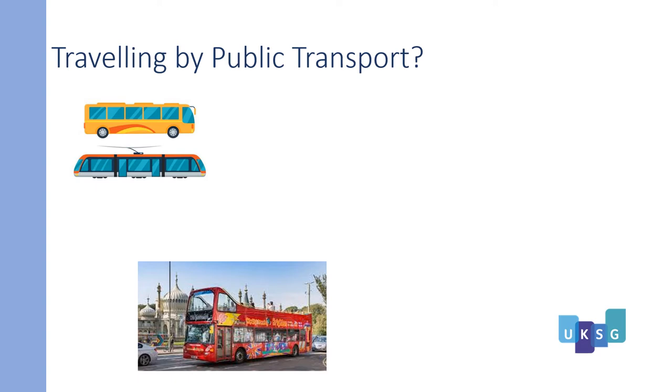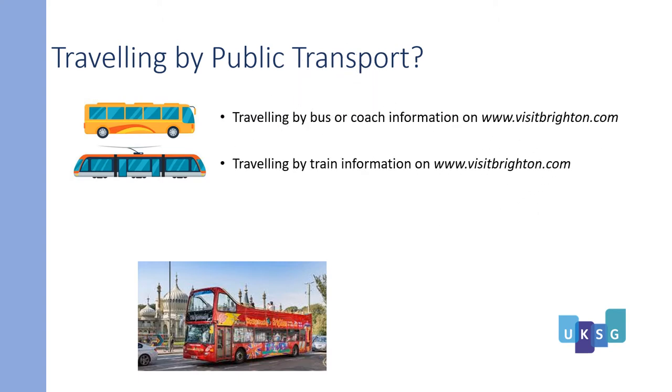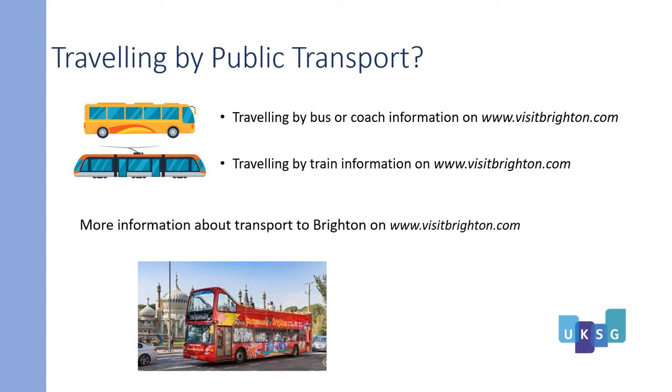If you're travelling by public transport, details can be found by going to www.visitbrighton.com. Then, on the Plan Your Visit drop-down menu, choose Getting Here. And then on the Getting Here, Read More drop-down, you can choose Buses and Coach Information, Train Information. There's also more information on transport on this page. Here is some useful information if you're not a resident of the UK.